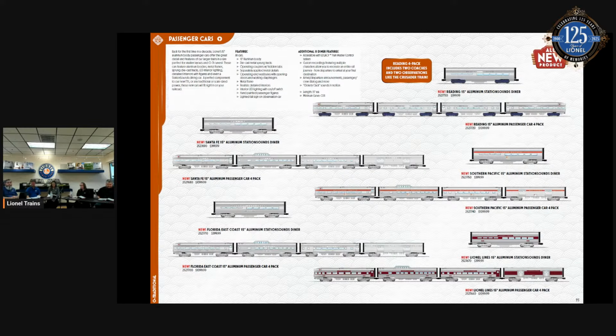All right. Since bringing the aluminum passenger cars back about a year ago, our first one of those was with the Milwaukee Road Hiawathas. Those delivered just last month, and have been getting a lot of positive feedback. We put some of the 18-inch cars again in Volume 2 last year. We'll have a couple of samples of those on hand at the show next week.